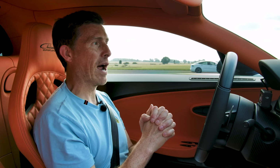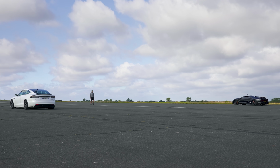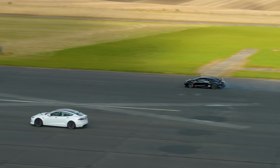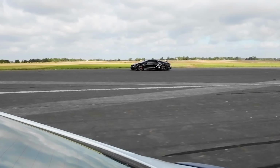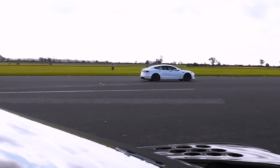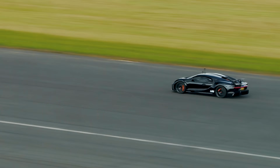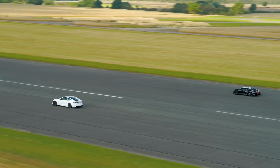Right, let's get on with the race. It's time to put our helmets on. 3, 2, 1. Oh, it's going sideways. Woo! Oh, just hold it in there, man. Oh, I've got him!